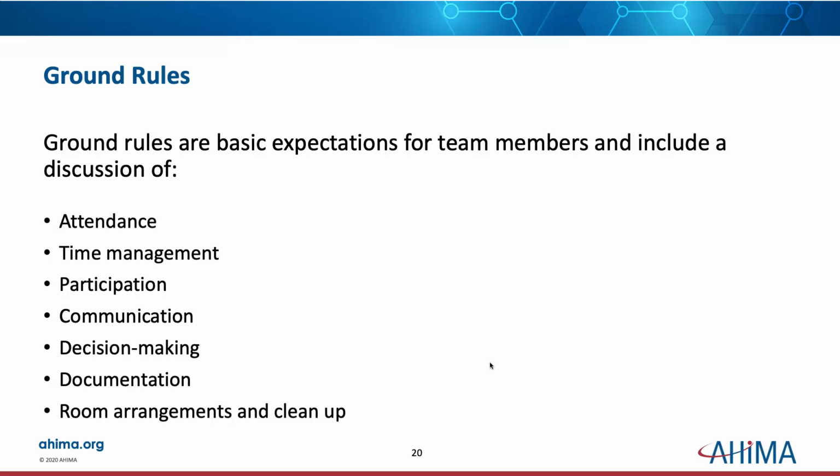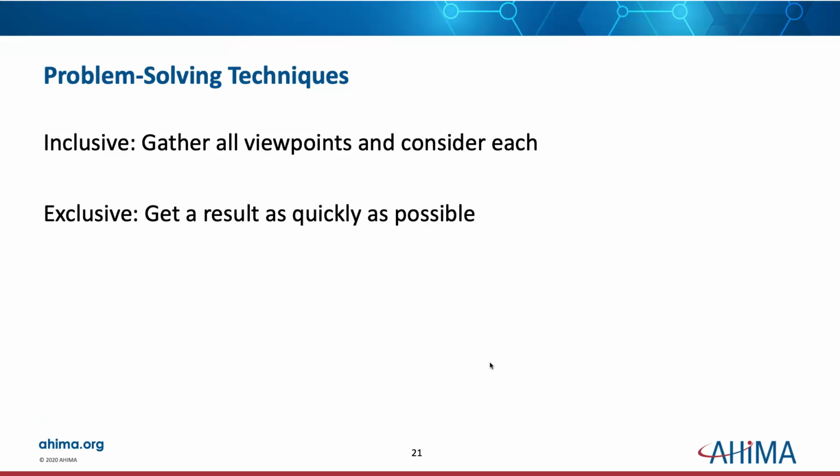But if you have people who have never been part of a PI team before, it might be a good idea to say, hey, for those of you who have not been part of a PI team, these are the general expectations that we have of all team members, including the team leader, and this is what we do. It just helps keep everybody on board.